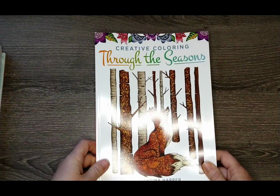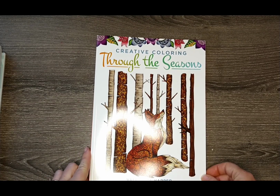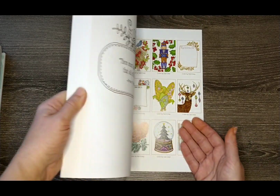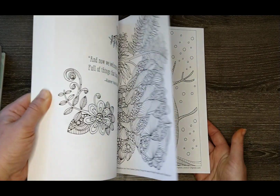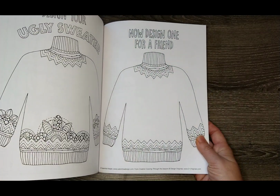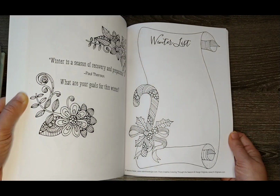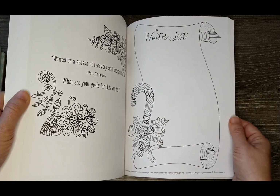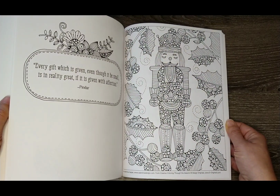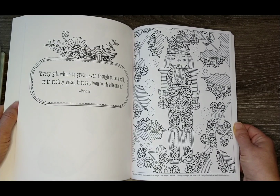And then this one is not specifically Christmas, but it is Creative Coloring Through the Seasons by Valentino Harper. I've colored a few pages in this book, but there is a really nice Christmas section here at the back. And it has some activity type things too, like design your own ugly sweater. That could be fun. There's a winter goals list to fill out. Make your own stocking.